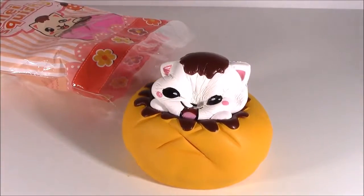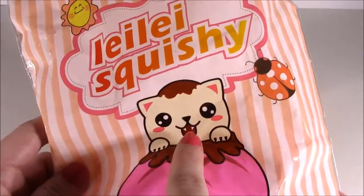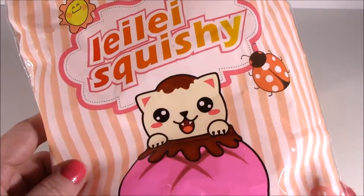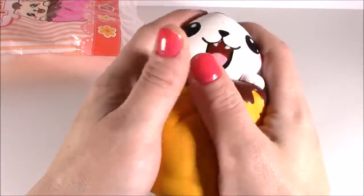It is the cutest. And if you guys are familiar with this brand, I don't know if this little kitty cat's name is Lele or if that is a squishy brand. If you know, you can leave me a comment. Kinda confused.